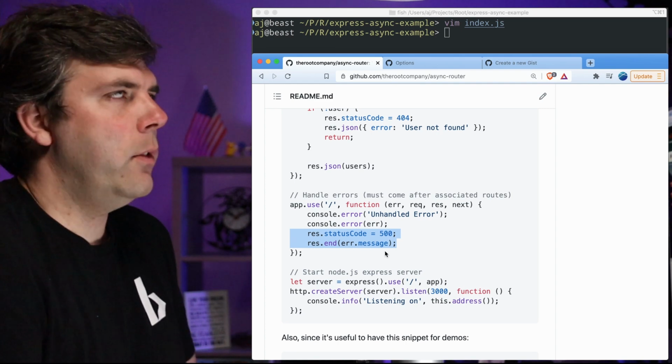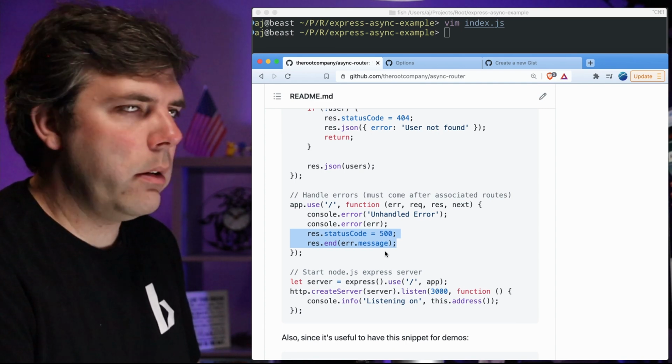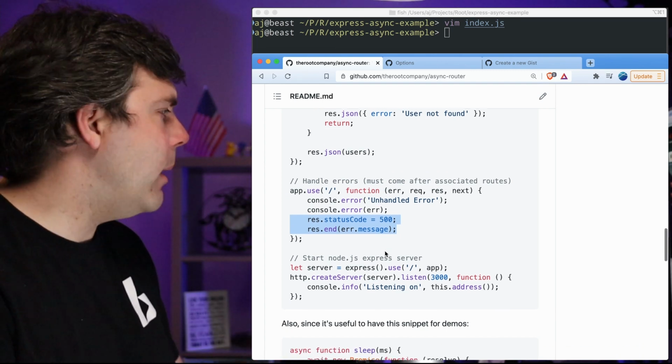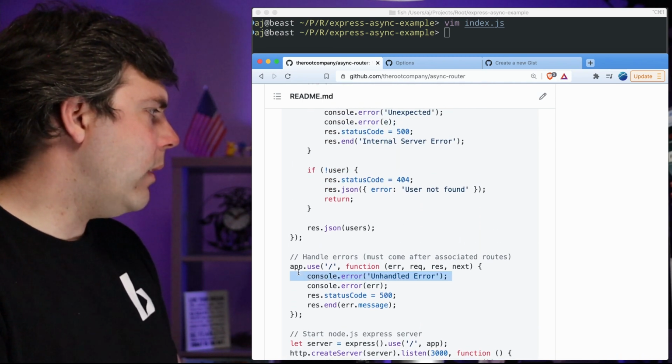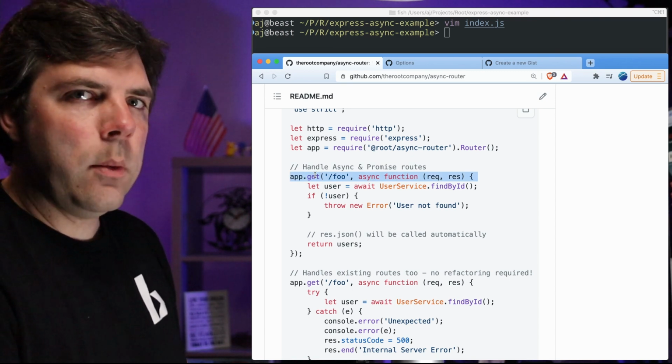Things could be like, somehow or another, you could get maybe an account secret or a password or a credit card number, that kind of stuff that might end up inadvertently in an error message is what I mean. And the way that you use this, you can see I've got app.use, app.get. So everything is wrapped just the way you'd expect it.